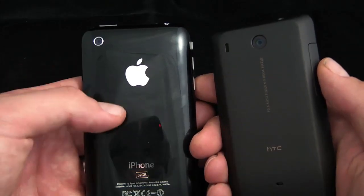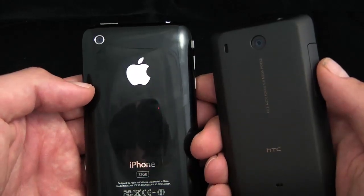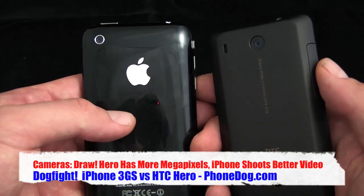The video capture on the iPhone's a little bit better. iPhone's spot focus and auto white balance thing actually kind of works a little bit. It's a little better than I thought it would be, and just in general, the process of capturing and sharing videos is a little tiny bit easier on iPhone, not really much though.